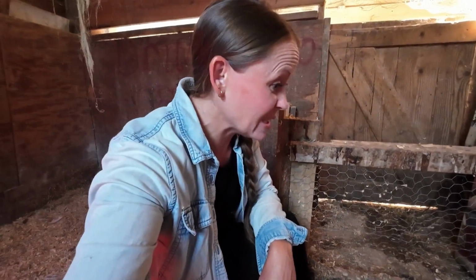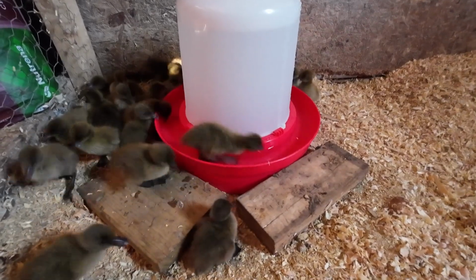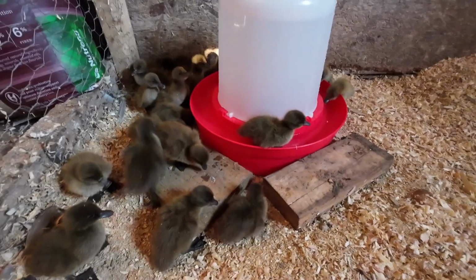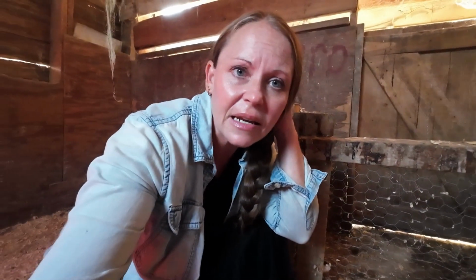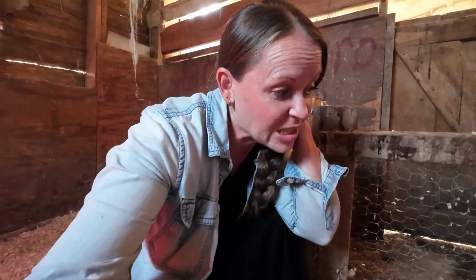So everybody looks really feisty and good. The duckies have already found the water. If you guys have ducks, you know they love the water. They'll find any way to swim in it, drink it. They're all getting a drink. I gave them these little boards just until they get a tiny bit bigger. We've noticed that ducks and ducklings can be prone to leg injuries. All of these guys look really good.